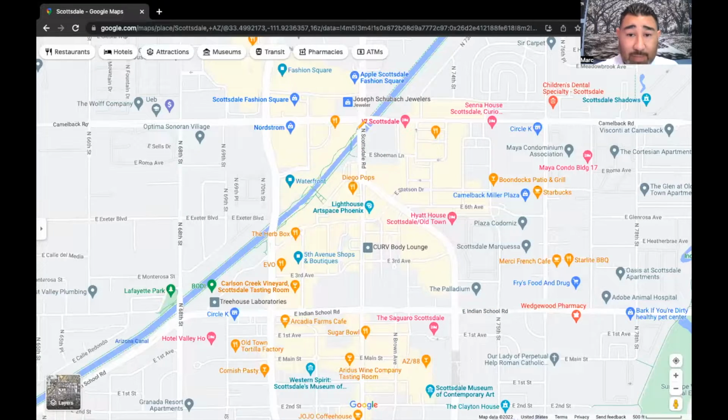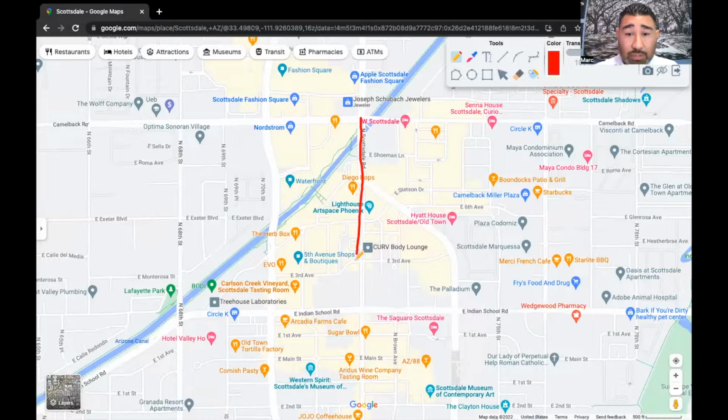Let's get that pencil back out. So this is Scottsdale Road, which is going to run right into the heart of downtown or Old Town Scottsdale. Now, Scottsdale Road goes all the way from Tempe to North Scottsdale. So you can actually take Scottsdale Road, and it's going to run you right through the heart of Scottsdale. But you're going to run into a lot more traffic, more lights, stuff like that. So you're better off taking the 101. It'll get you around town a lot faster.